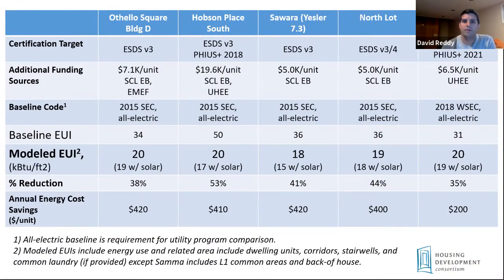They're all generally under ESDS version 3, and as I mentioned, two projects are pursuing Passive House certification as part of their UHE program commitments. The funding sources that the teams were able to leverage, along with the assistance of the Exemplary Building Task Force, ranged from Seattle City Light, as Sondra mentioned, an amazing incentive for these buildings to participate, around $4,000 to $5,000 per unit.